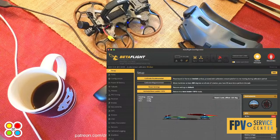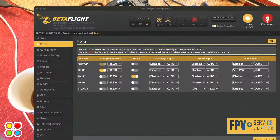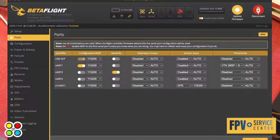Now in the ports, we're just gonna look around and see what they have set up. Let's go ahead and make this bigger so you guys can follow along. So UART1 looks like that's where our DJI OSD is going to be, and that's MSP DisplayPort. Okay, the receiver is on UART2 and that's serial RX for Crossfire, so that is checked, so that's set up properly. Now we didn't change anything here, so we don't have to save it.